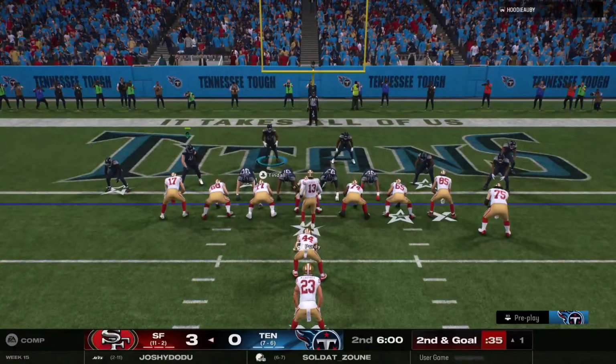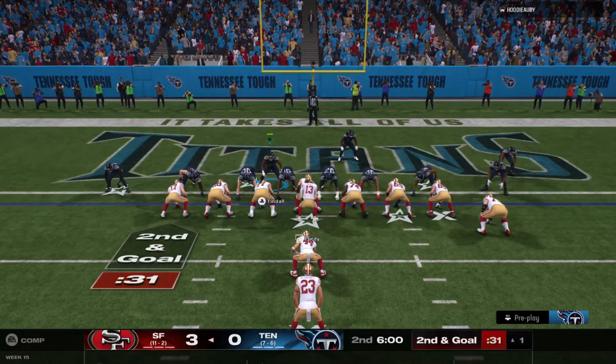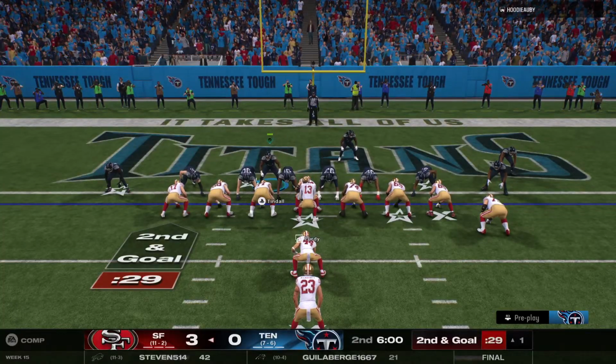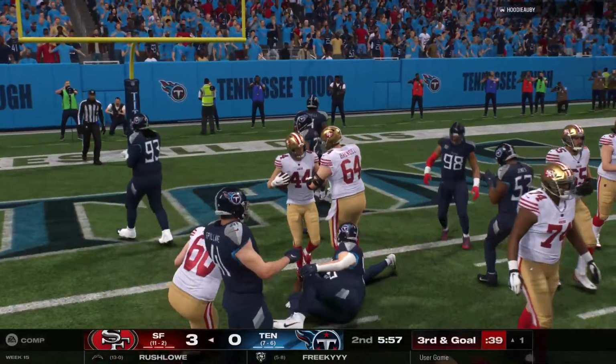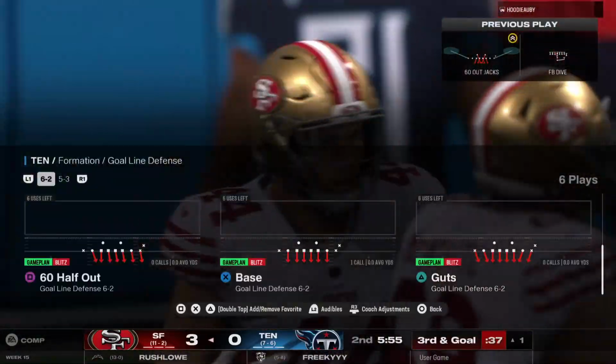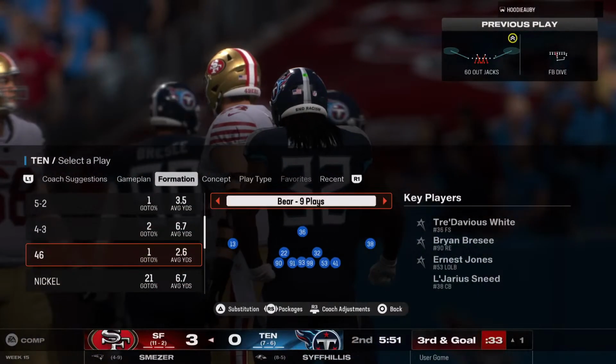Another shot from the 1 on 2nd and goal. But the fullback trying to power it home. And he won't quite get in. Down to the 1, setting up 3rd and goal.